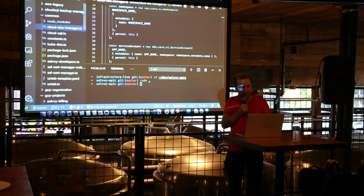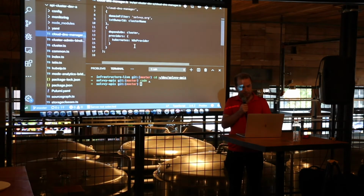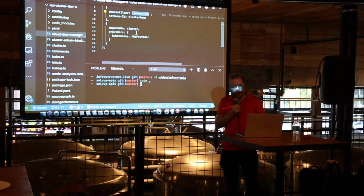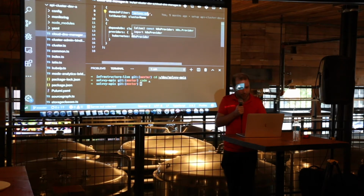I actually use this Cloud DNS Manager class in all of our clusters, and I just import it here and say, use this as the main filter and things like that. This is going to deploy the cluster so that the cluster actually manages our DNS entries for applications that we have deployed into that cluster.